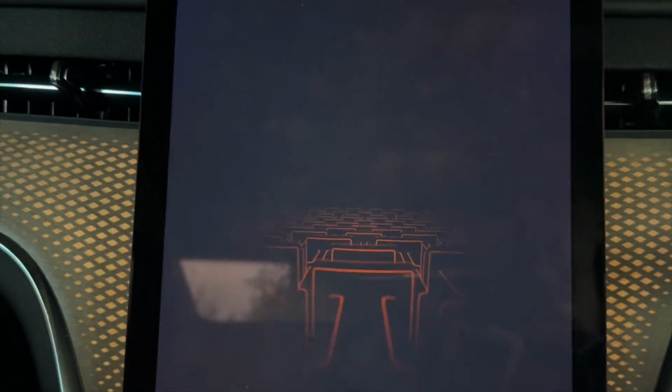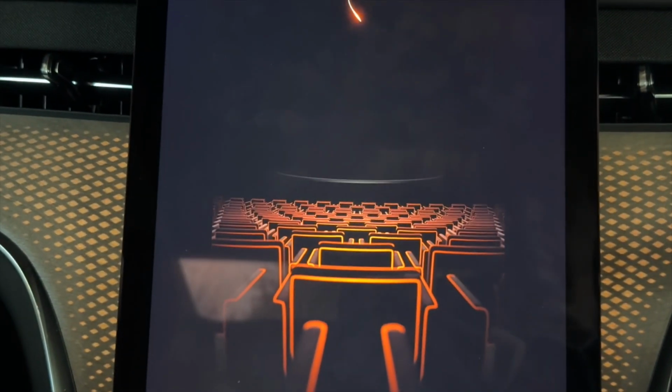So what I'm going to do now is run the Bowers & Wilkins default sound demo app, just to give you a sense of what the sound is like. Hopefully we can pick up some of the surround effects, but trust me, if you're in this vehicle, it's like you're in a movie theater. So here goes.